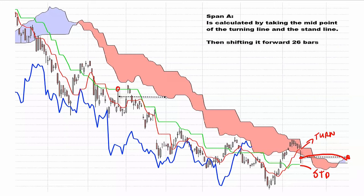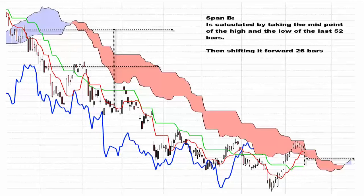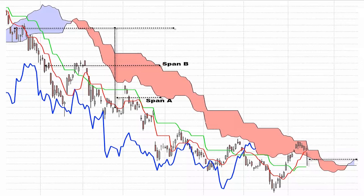Same thing here. We're going to take standard line, turning line, midpoint between the two, shift it in the future. That's going to give us a piece of the cloud, either cloud span A or cloud span B. Now, cloud span B will be the midpoint of the high and the low of the last 52 sessions shifted to the right of the chart. So in this case, here would be today, here would be 52 days later in the past, here's the midpoint between A and B, and we're going to shift it in the future, 26 bars, and that's going to give us part of the cloud.